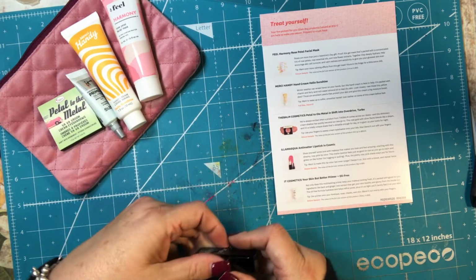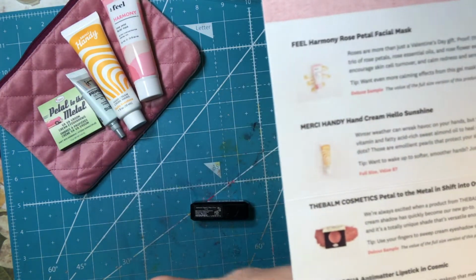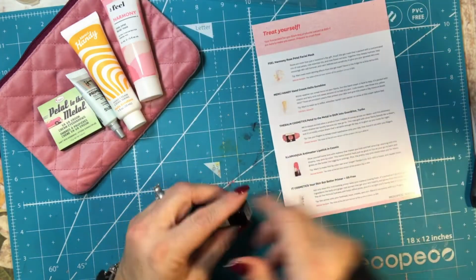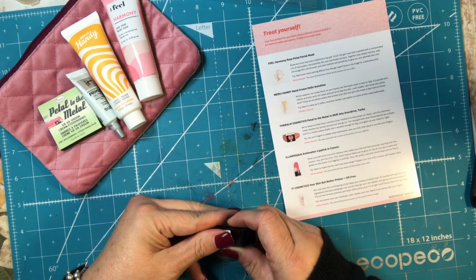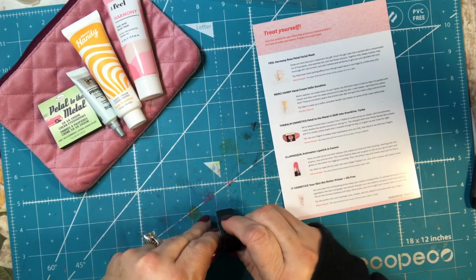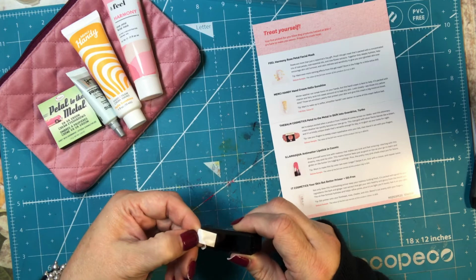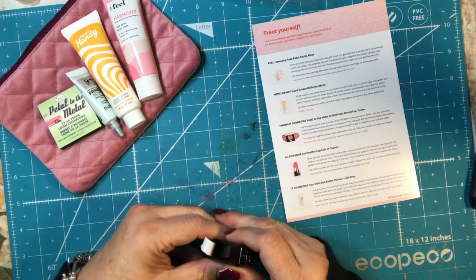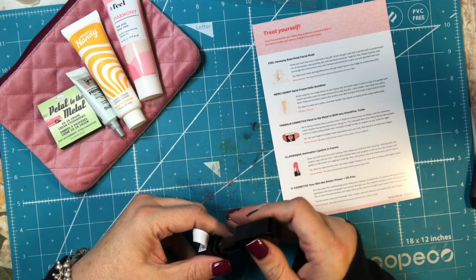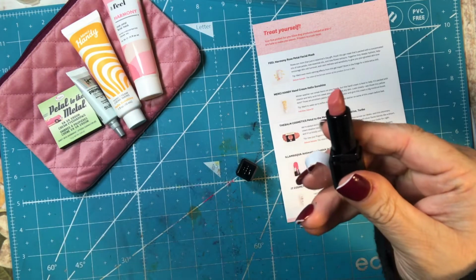And then here is the IPSY Antimatter Lipstick in Cosmic. Show yourself some love with this makeup that makes you look and feel amazing. Starting with a dreamy rose pink color, this matte lipstick feels just as good on your lips as your go-to balm and glides on like butter. No tugging or pulling. Plus, the pretty rosy pink shade stays on for hours. Want to make this lip look last even longer? Swipe it on, blot with a tissue, and repeat twice. The value of the full-size product is $26. So this is just a little one.